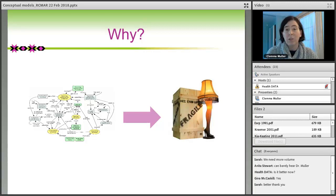So why do you even consider including a conceptual model? Basically, we have found that including a conceptual model in most of our grant proposals seems to increase the clarity and readability of the proposal and helps us get the major award.